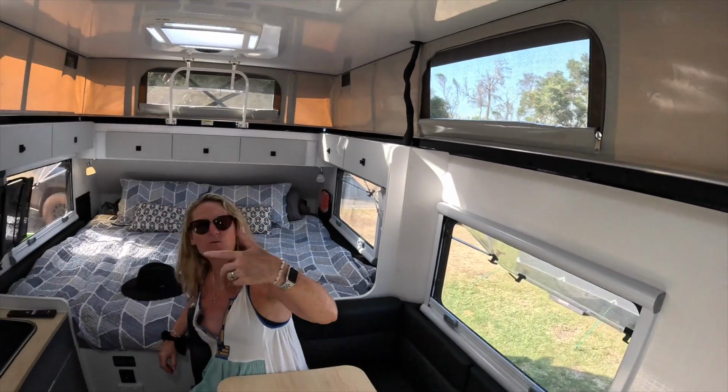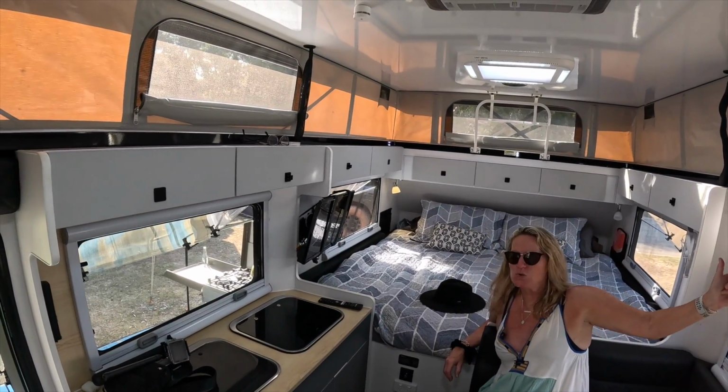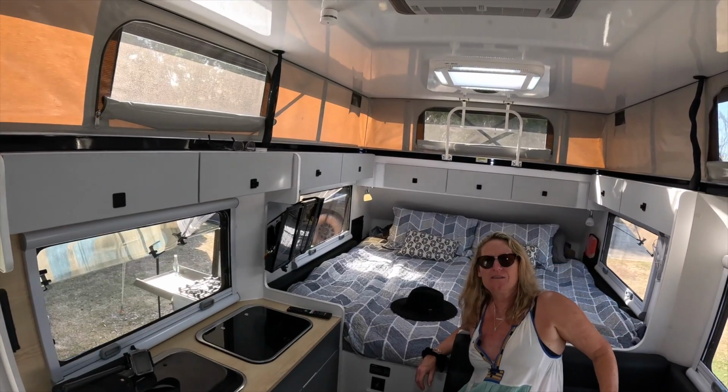I did that. So we're in a caravan park, and we just went in next door to a Jayco Journey pop top, which has a double bunk in it, no shower and toilet.